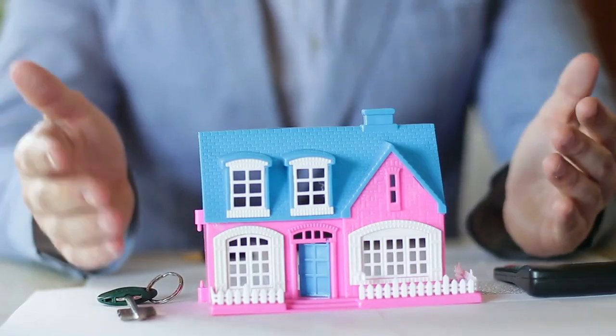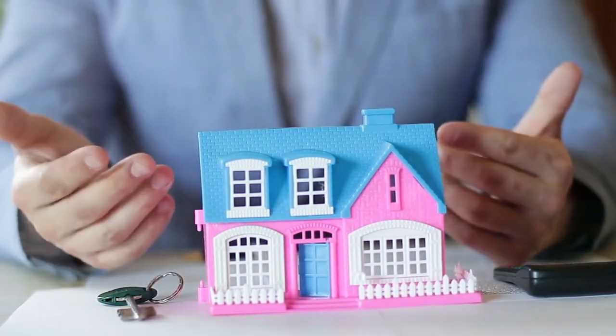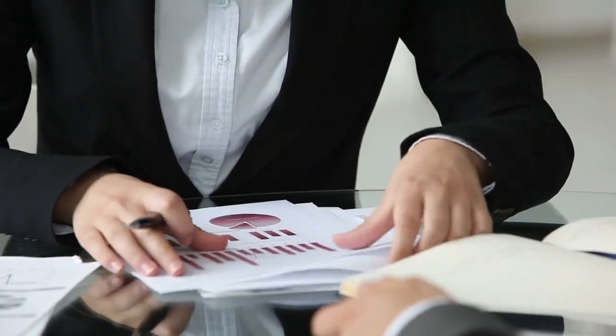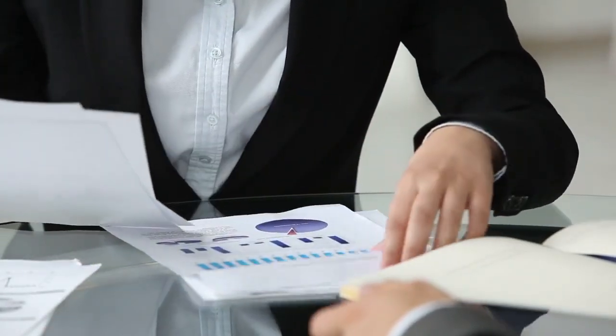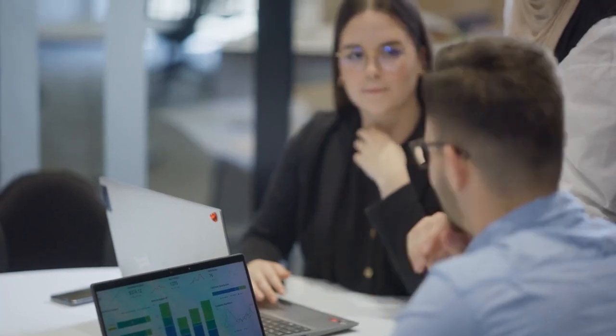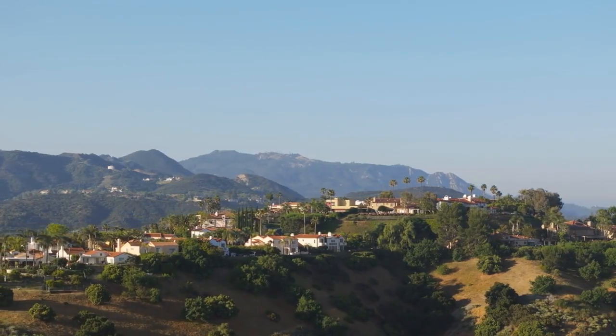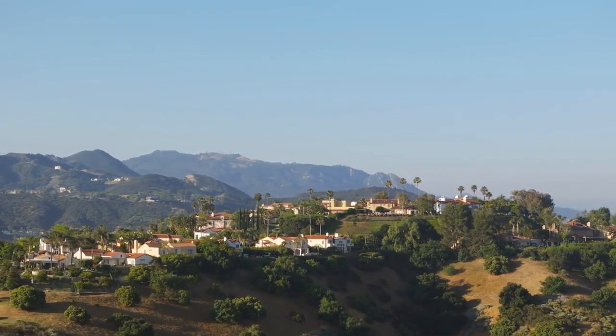And finally, seek professional advice. Consult with a financial advisor or a real estate expert. They can provide personalized advice based on your financial situation and the housing market in your area. But there's no one-size-fits-all answer to renting versus buying. It's crucial to evaluate your own personal circumstances and make a decision that aligns with your financial goals and lifestyle.